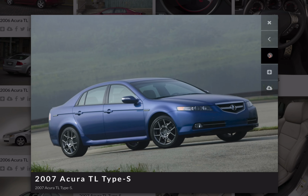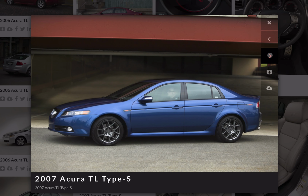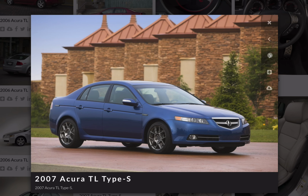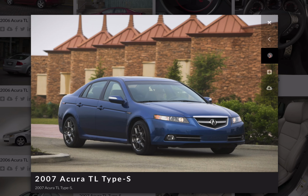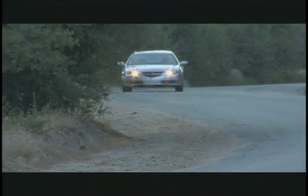But as I mentioned, I know the struggle of finding a manual transmission version of the TL, not just the Type S, just in general. So I've tried the five-speed automatic. I'm very satisfied with the performance of it, especially with the Type S. It is sharper, it is better. I don't mind it. If you like this car, I think you'll be happy with the five-speed auto.